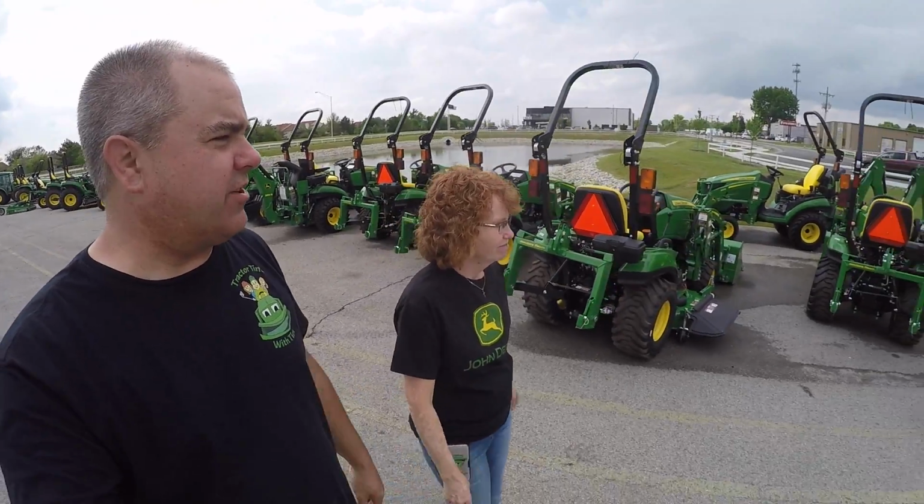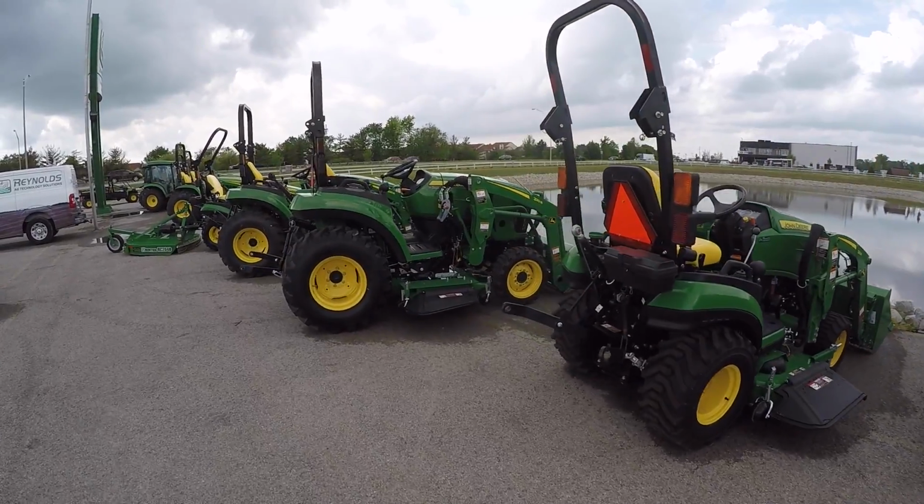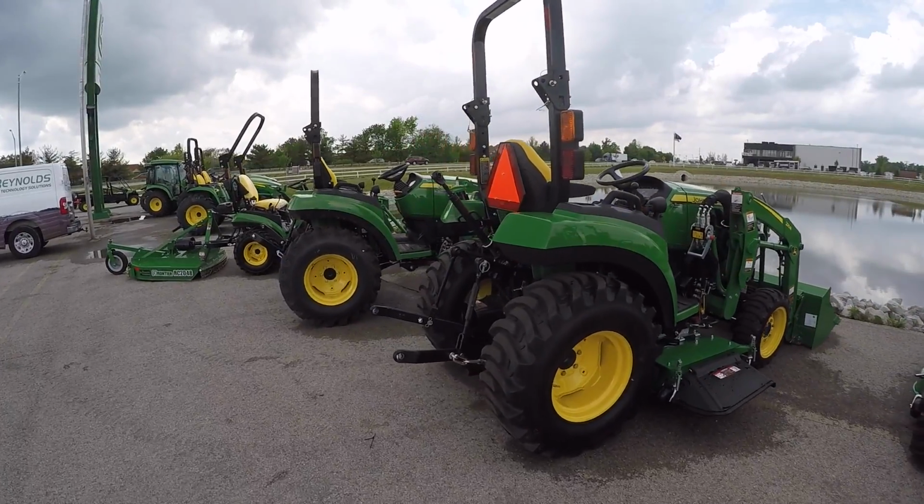They have no 2025Rs on the lot. Not a single one. I looked. Lots of new Johnnies. Some 2 Series.